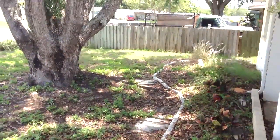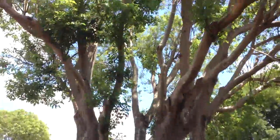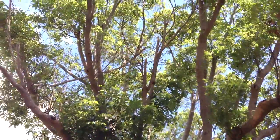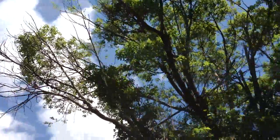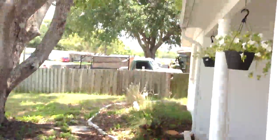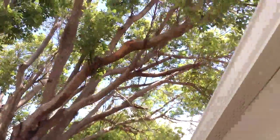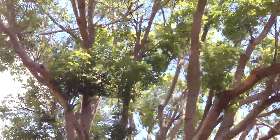So we had to have that removed when we moved in, and that cost a couple grand. This one here doesn't need to be removed, but I need to really trim it back. It's got a bunch of dead branches, and every time we have a big storm, these things come down. They hit my landscaping here, they land on the roof. You can see they're pretty much all over. That's just the way they grow.